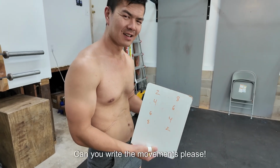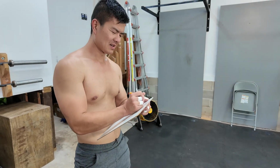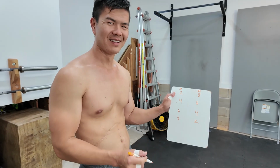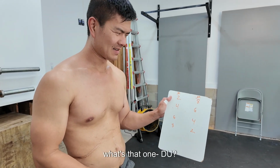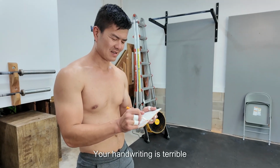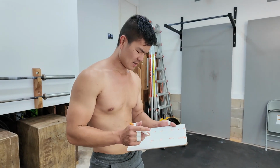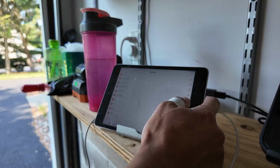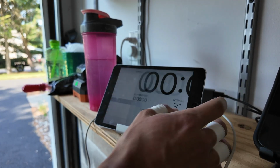Can you write the movements, please? I see. Okay. Wait, what's that one? DU. PU. Oh. Your handwriting is terrible. And then back around. Time to work off those calories before dinner.